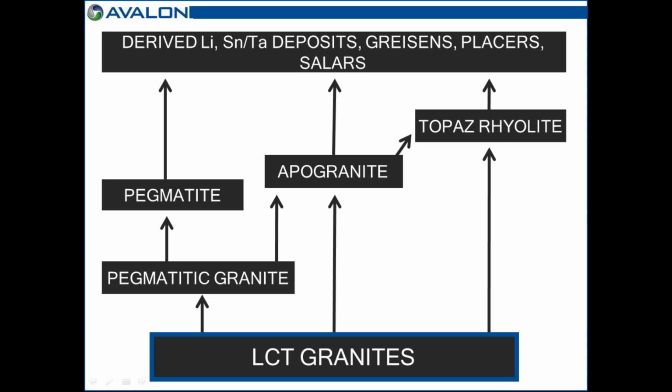That's where you get the highest grades, highest concentrations of lithium. That's the type of resource that we're looking at, and many other companies active in exploration in Canada are looking for these pegmatite type deposits as sources of lithium.